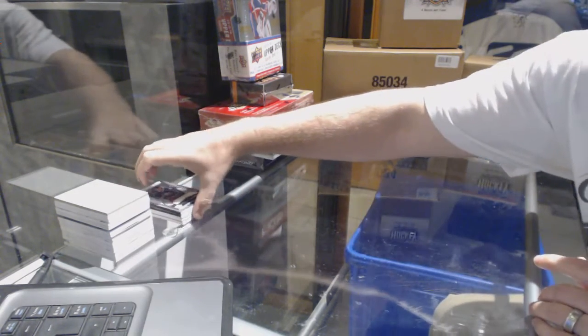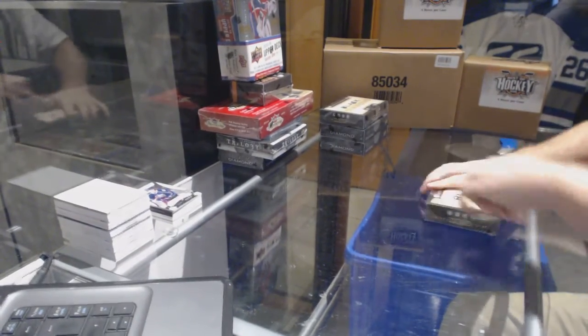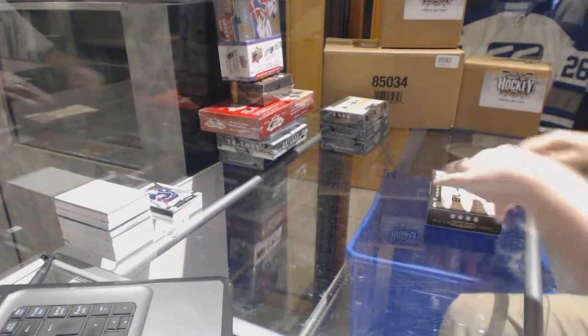All right, box number one, 16-17. Box number two, which will go to the 15-16. Switching it up, going everywhere.